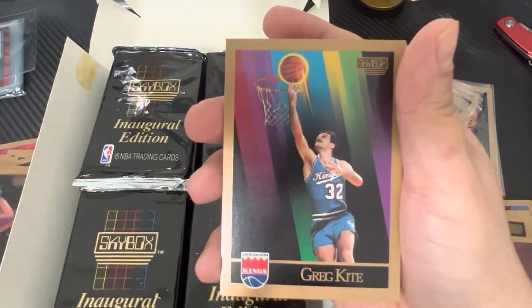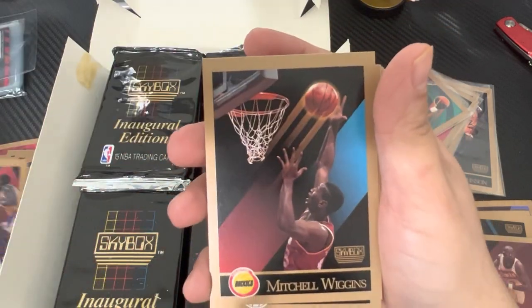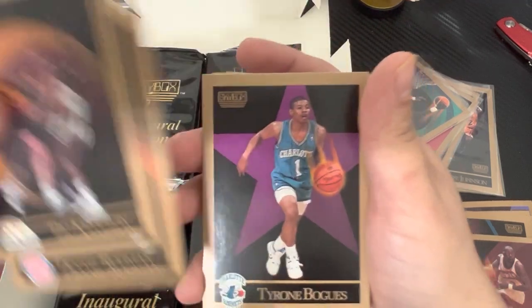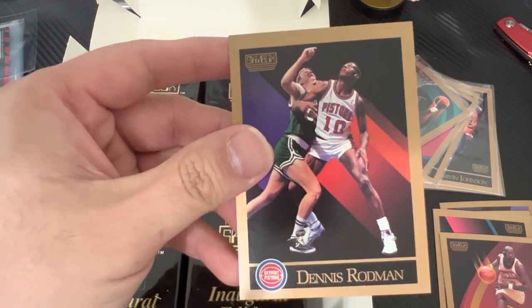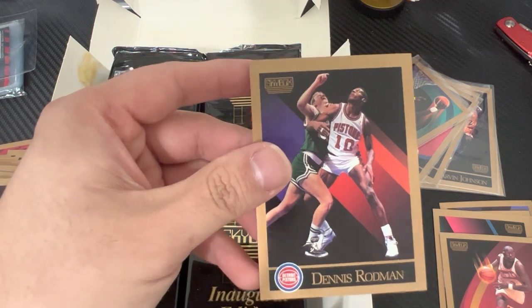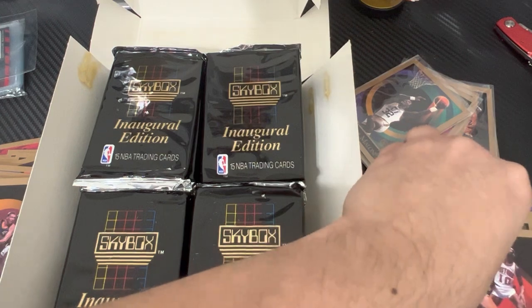Larry Krasnowski, Greg Kite, Tony Campbell, David Wingate, Tom Lady, Mitchell Wiggins, Ken Norman, Kevin, Dennis Rodman, The Worm, Hall of Famer, 5-time NBA champion, 2 with the Bad Boy Pistons, and 3 with the Chicago Bulls, part of the 1996 team who won 72 wins and 10 losses.